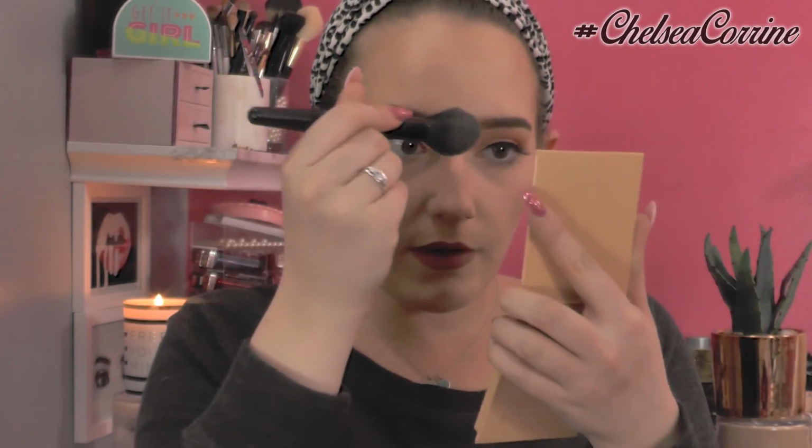Okay, I gotta say, I am in love. Love, love, love. Wow. I hope this is really showing up on camera for you right now. I'm hoping, because this is really pretty. All right, I'm gonna go in with a highlighting brush now, and I'm gonna highlight my nose with it as well. This is super, super pretty.